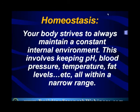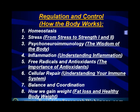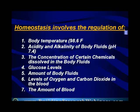Your body strives to maintain this homeostasis that we talked about. That's the topmost thing in the list of how your body works. The body tries to maintain a constant internal environment, which means keeping pH, blood pressure, temperature, fat levels, etc., all within normal range. And I tell you, that is a lot of work for the body. Again, that's that slide of the things we're doing. Homeostasis involves regulation of a couple of things, including oxygen, pH, alkalinity. Number 2 there is what we're going to be focusing on tonight, as if you didn't know.